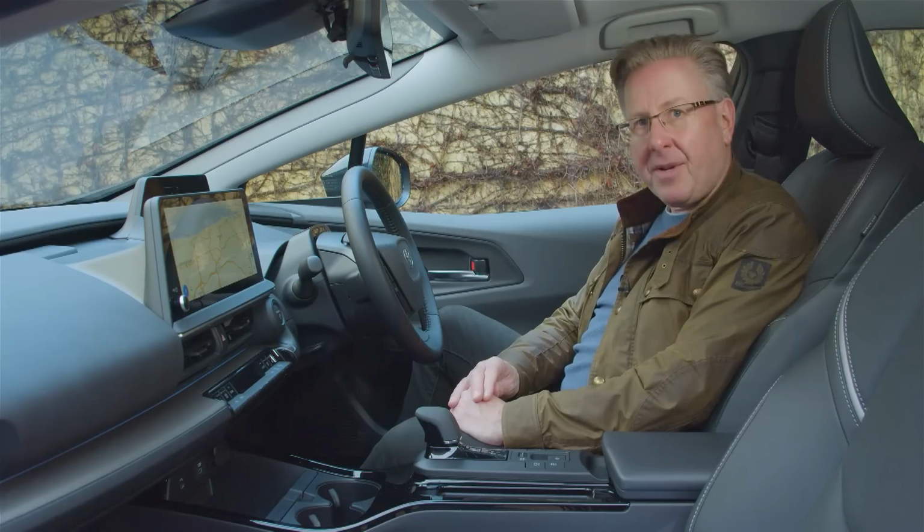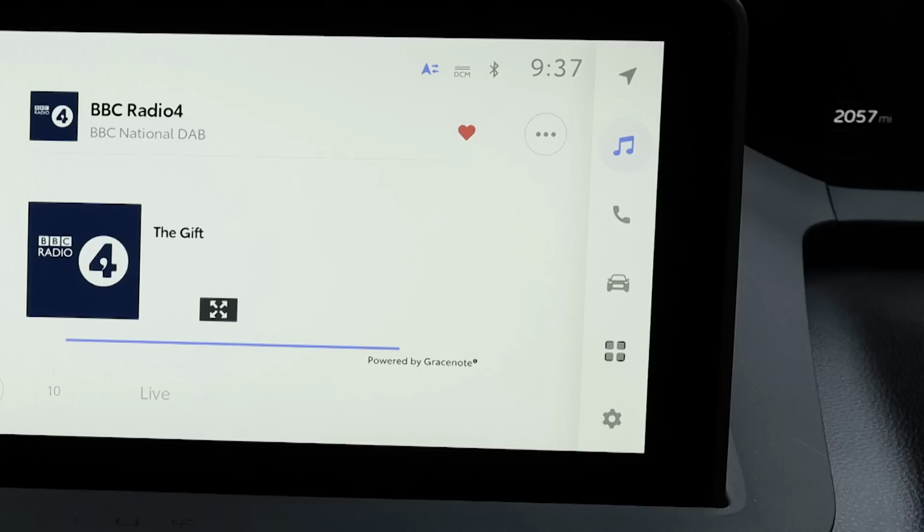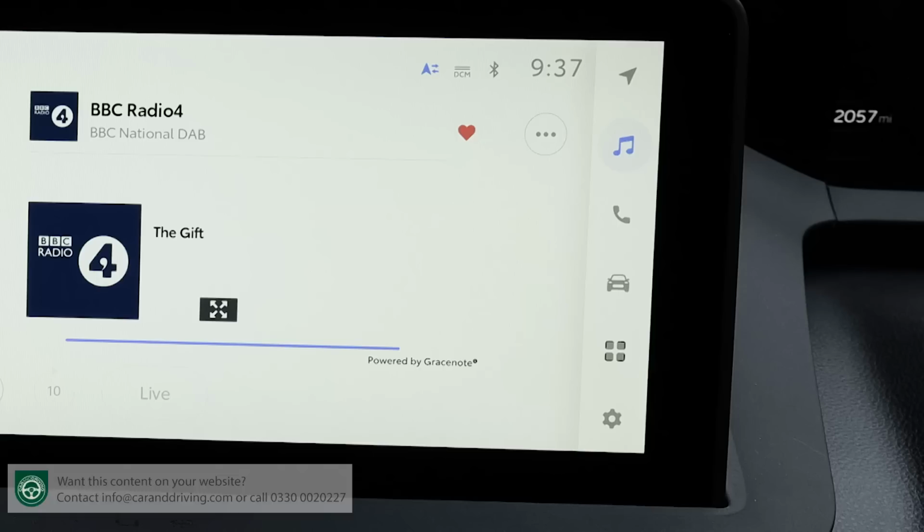Though it ignores the current trend for customisable home screen widget panels. In fact, there's no home screen at all, just a bank of shortcut functions along the monitor's right-hand frame for navigation, media, phone, car and feature settings. Anything else you might want to know can be found on the high-set combi meter instrument screen I just mentioned.